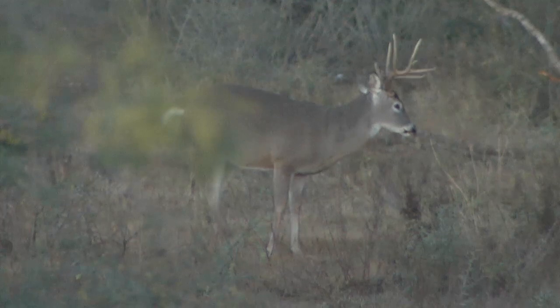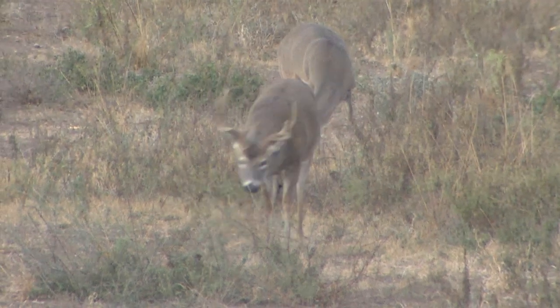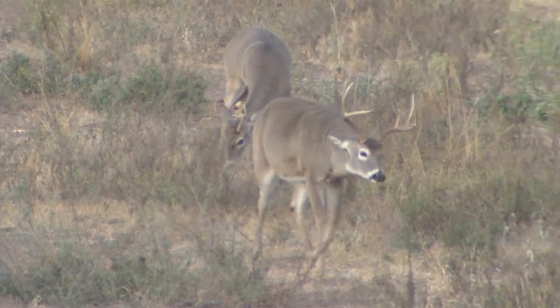Well, our third set, which would have been the second morning that we were here, we did see a nice 9. He did have a broken tine on the one side, but he was tall. He was a little bit outside of his ears. Just a good, respectable deer, especially down in this area.